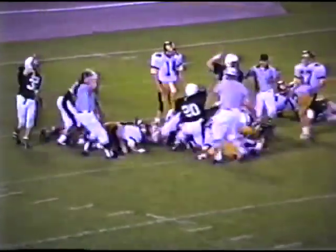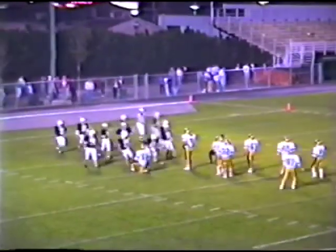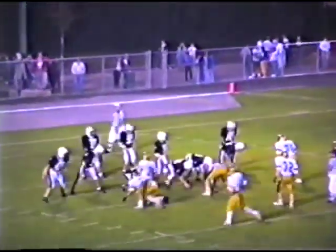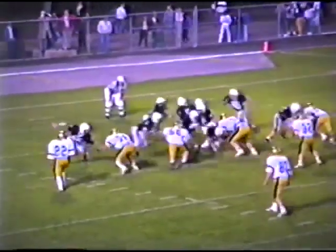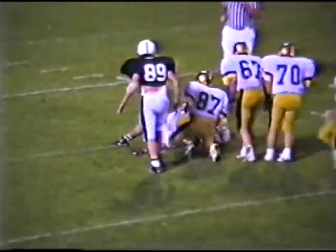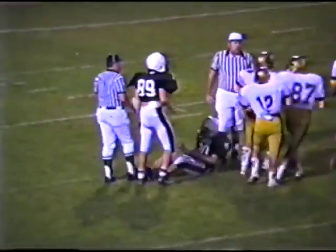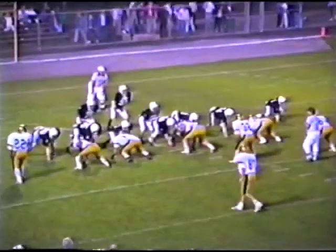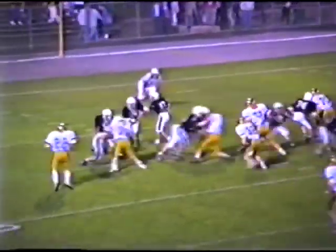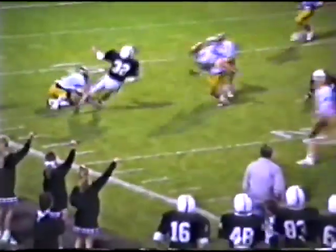Michael Tyler is the ball carrier. Stumble on the play is recovered by Xavier, a little bit over on its own 14-yard line. First and 10 for Xavier from his 14-yard line. Roberts stole the ball. Second and eight. Morocco was the ball carrier.